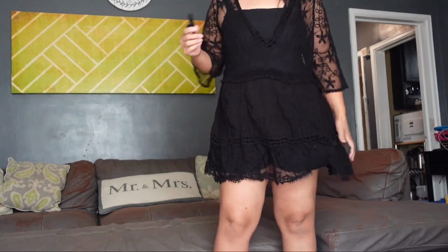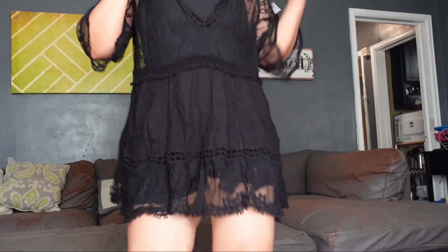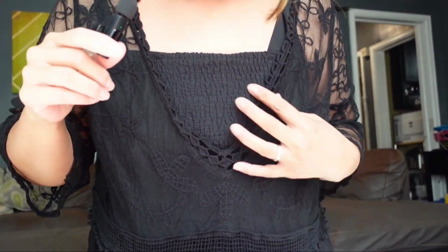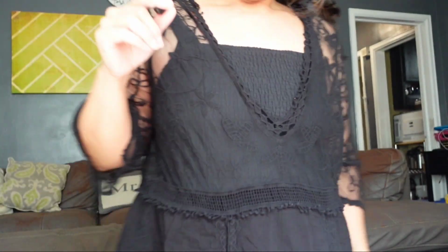This was my idea, to pair it underneath. And it's the right length underneath, but this part looks weird because this part is like ruched and it just shouldn't be like that much showing. So, yeah, this is going to go back.